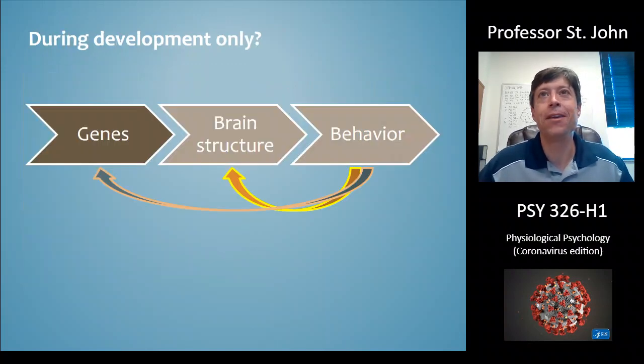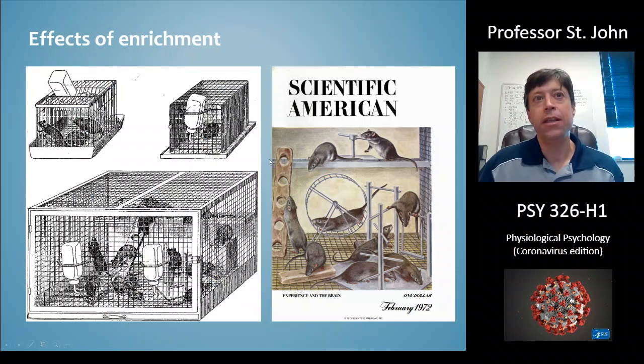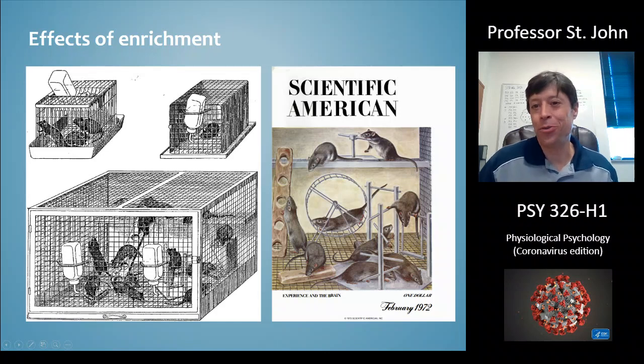Another point I should make about this before moving on is that the experimenters called this the enriched condition and this the standard condition, but that's all relative to a lab environment. If you instead compare these to a rat in the wild, then even the enriched condition is still a cage, and it's still a new toy every couple of days, as opposed to an animal in the wild that is facing changing conditions all the time.